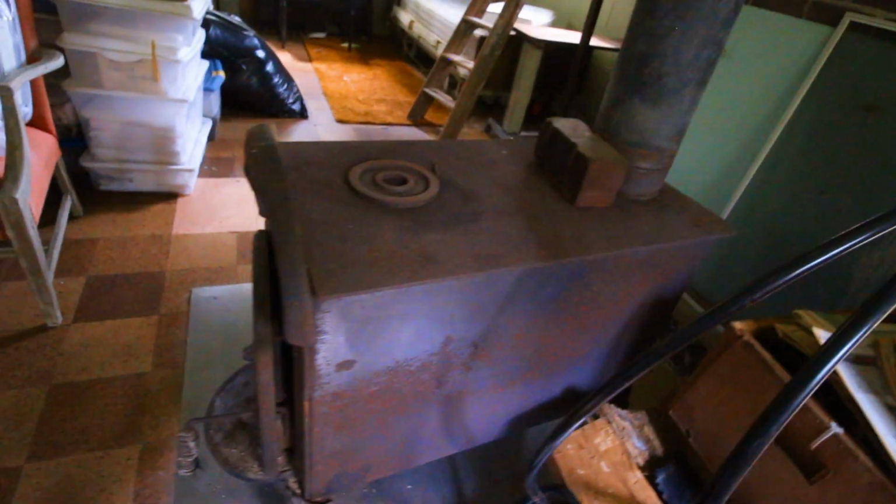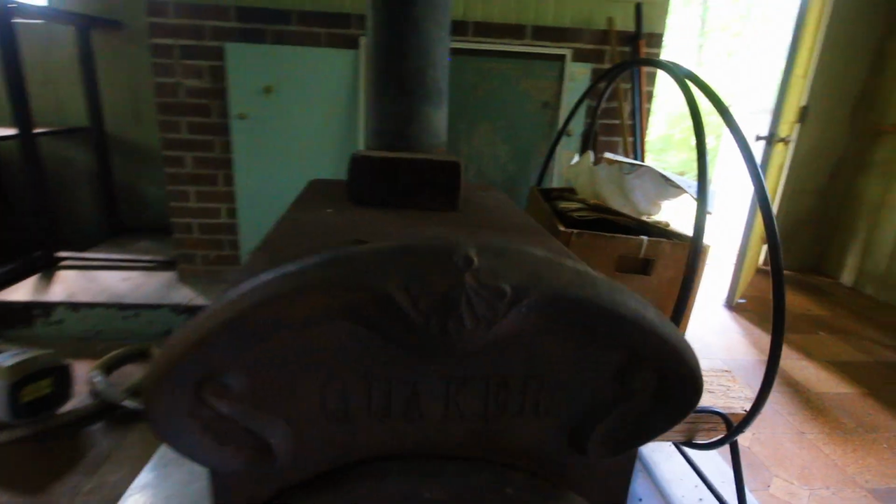This is a fireplace that I guess they took care of by putting in a furnace or a wood-burning stove, whatever they're called. And here's all the wood. It says Quaker.